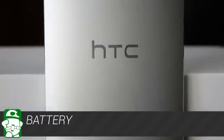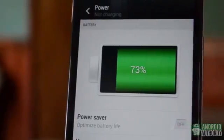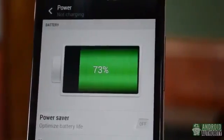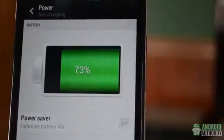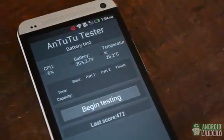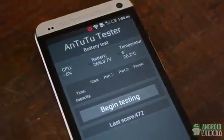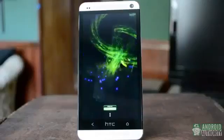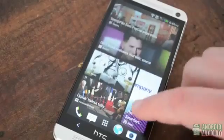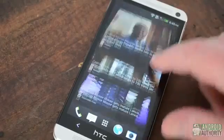The 2,300 mAh battery in the HTC One could be bigger, and we've definitely seen phones with better battery life. While this isn't the strongest aspect of the One, considering everything it's powering, the battery life wasn't bad. We ran a battery test in Antutu Tester and got a score of 472, with capacity down to 18% after just around 6 hours. Heavy testing saw a charge last just over 5 hours. Actual use, though, fared much better, with the phone easily lasting the full day without needing a charge.